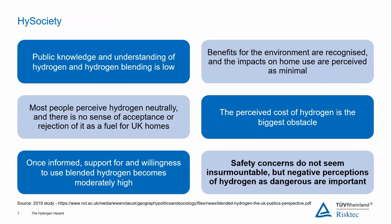There have been a number of studies carried out regarding the public perception of hydrogen. These are some of the outcomes from one study that considered a representative sample of the UK adult population. Public knowledge and understanding of hydrogen and hydrogen blending is low. However, once informed, support for and willingness to use blended hydrogen becomes moderately high. Safety concerns do not seem insurmountable, but negative perceptions of hydrogen as dangerous are important.